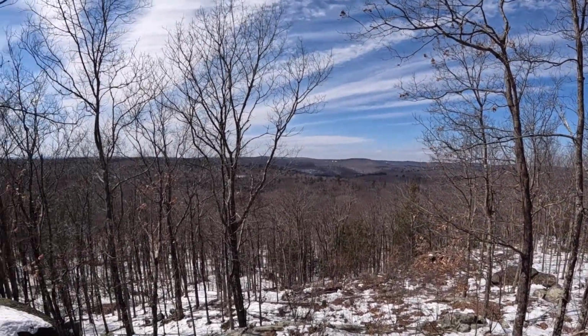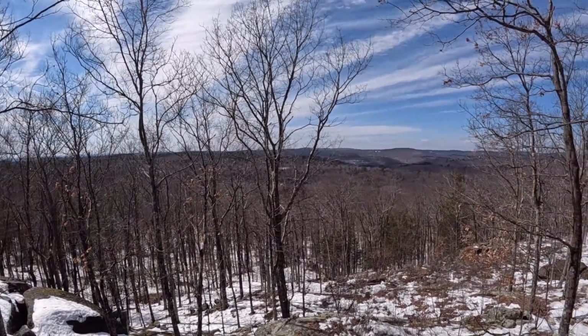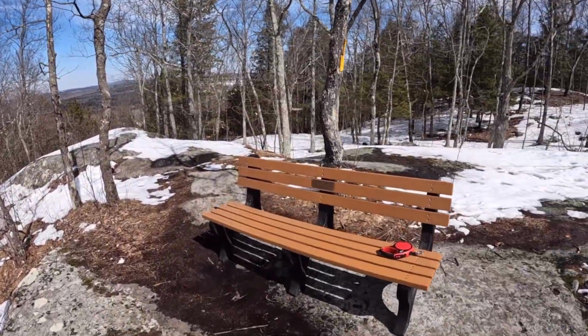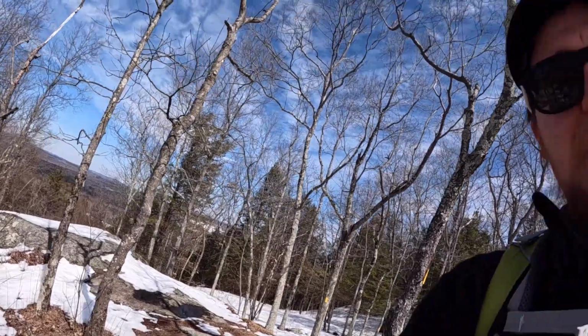What an awesome view out here at the top of Prospect Mountain. This is the north summit of Prospect Mountain. Nice bench up here. A little windy, warm, beautiful day for a hike. Snow's melting. It's very slippery. Didn't bring my spikes today, but it's good. I needed a good challenge.